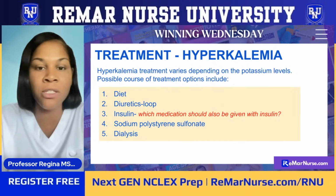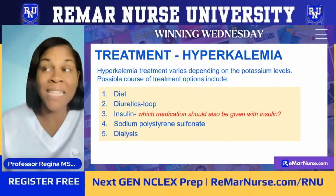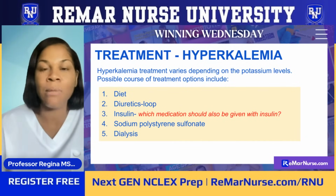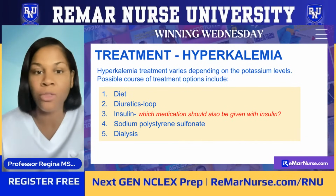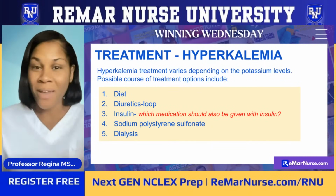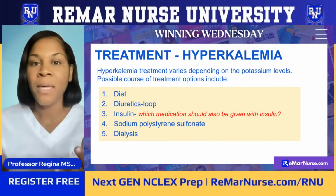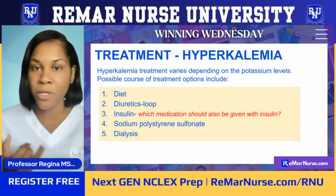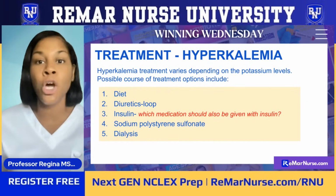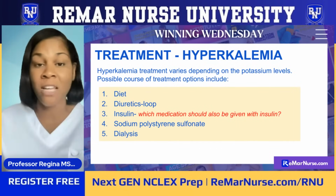Sodium polystyrene sulfonate is going to reduce potassium through the bowels. Dialysis is going to reduce potassium as well. So those are the ones that you need to know. I hope you feel better about hyperkalemia from a pharmacological perspective, because NCLEX, like I said, can focus on the signs and symptoms and the EKG changes, but you should know how to treat it through medications and also what medications can cause it.